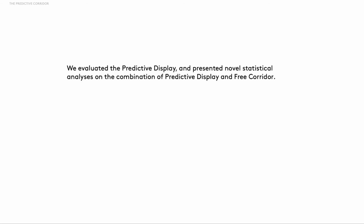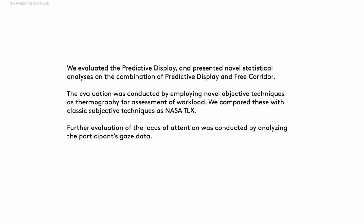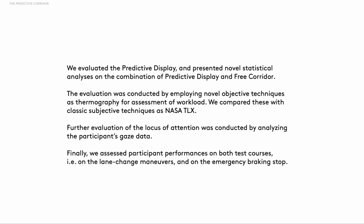Now, some conclusions. We evaluated the predictive display and presented a novel statistical analysis on the combination of the predictive display and free corridor. The evaluation was conducted by employing a novel objective technique, thermography, for assessment of workload. We compared this with the classical subjective technique, NASA-TLX. The evaluation of the locus of attention was conducted by analyzing the participants' gaze data. And finally, we assessed participant performance on both test courses, that is the lane change and the emergency braking stop task.